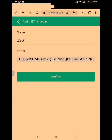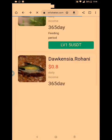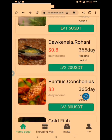It's TRC20. You need to use TRC20. If you don't have, I will make another video about how to get this kind of wallet, guys. If you don't have, please comment down on the comment section and say I don't have TRC20 wallet. I will show you how to get one so that you can get this done, guys.